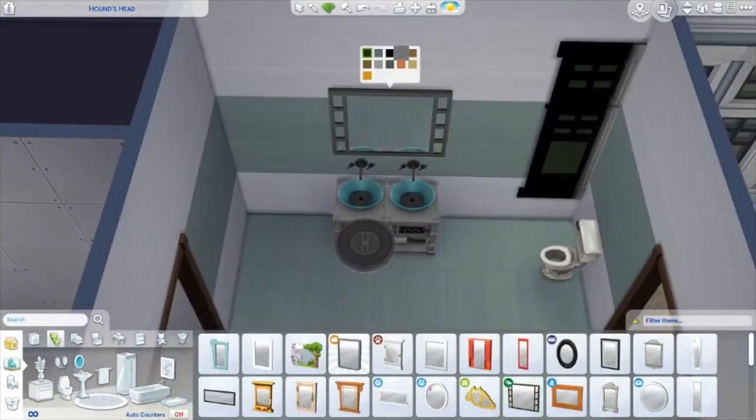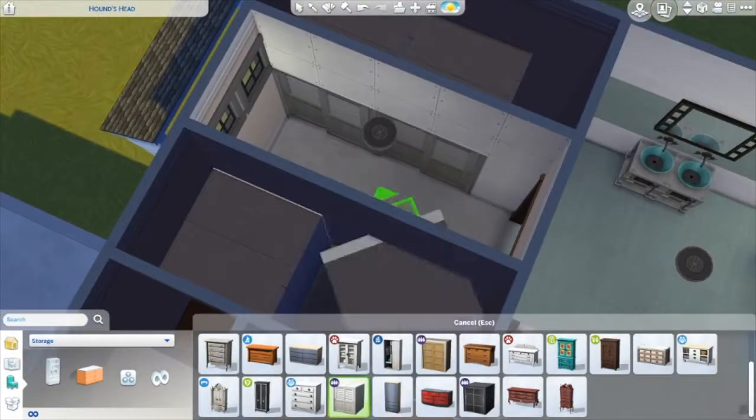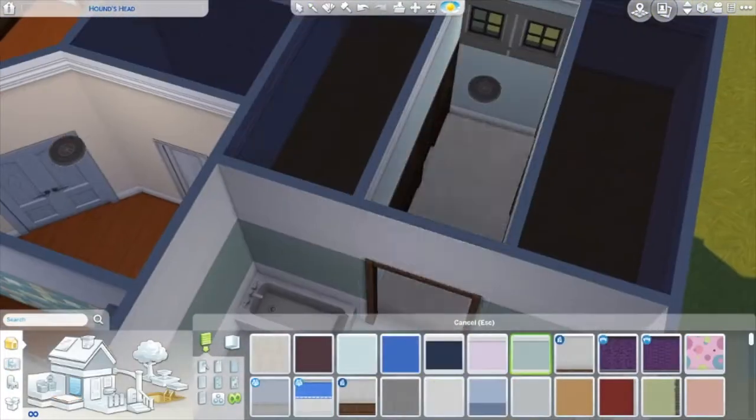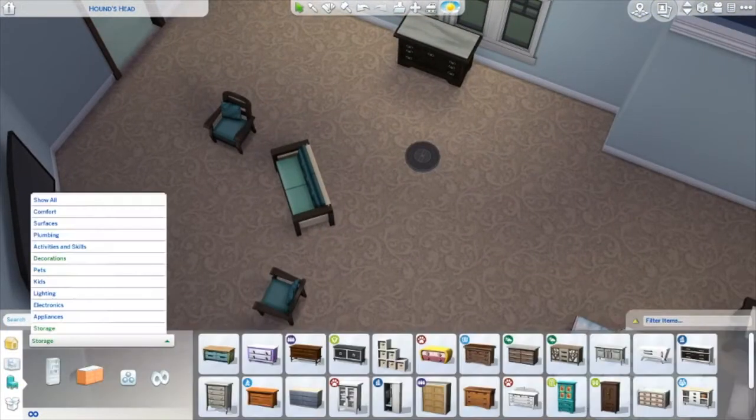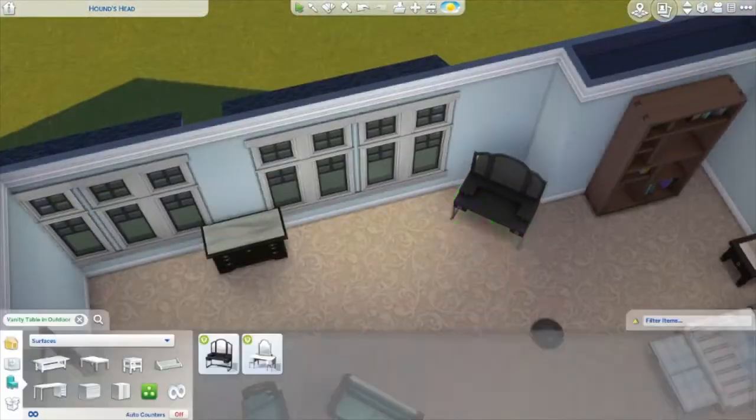So yeah, this is the master bathroom. It's pretty big, I'm not gonna lie. It's a pretty big master bedroom in general. I mean, that bottom, oh, I tried to resize. Actually, this house is a lot bigger.